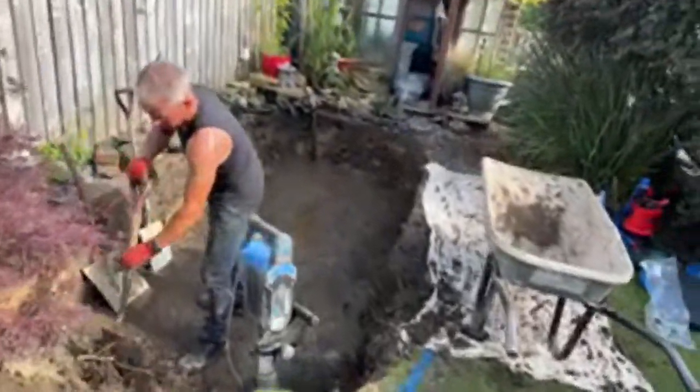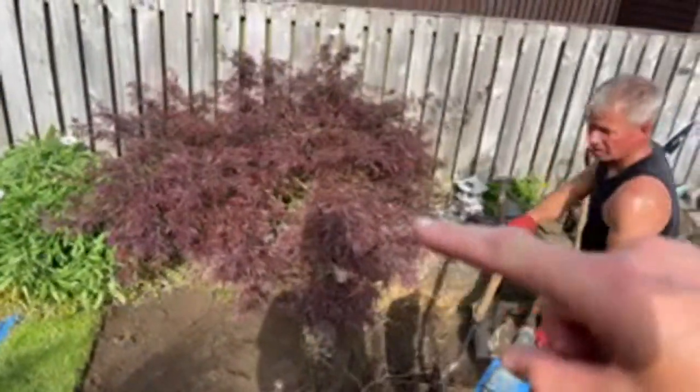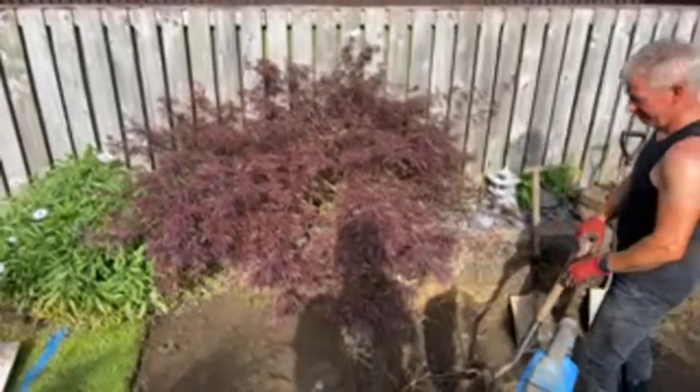We're on our way. We're making a start. But we think it's going to look nice. What do you reckon? Tap the screen. Oh, huge. It is going to look huge.